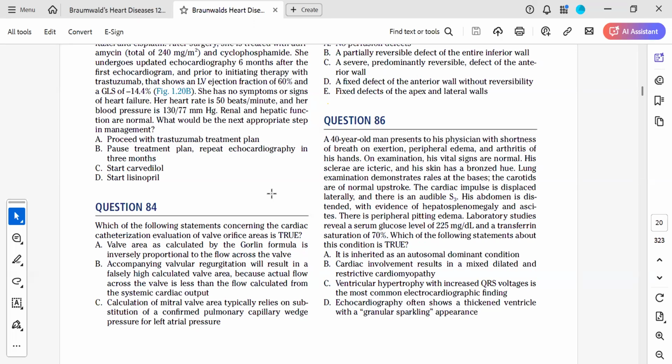And also, like we talked about, the transferrin saturation is usually greater than 45%. So the ECG findings in iron overload, because of the iron deposits in the myocardium, will have low voltage complexes. That's low voltage QRS complexes.